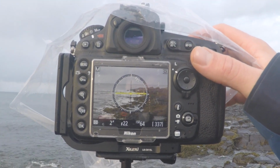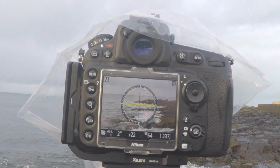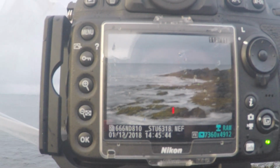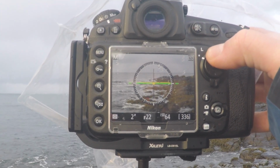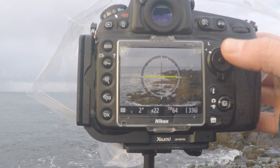Is this the one? So that one's pretty good, so I'm going to fire that off. And look at that, isn't that beautiful? Absolutely stunning. Now I'm going to focus in a little bit further this time. I'm going to focus in on the end of the rock.